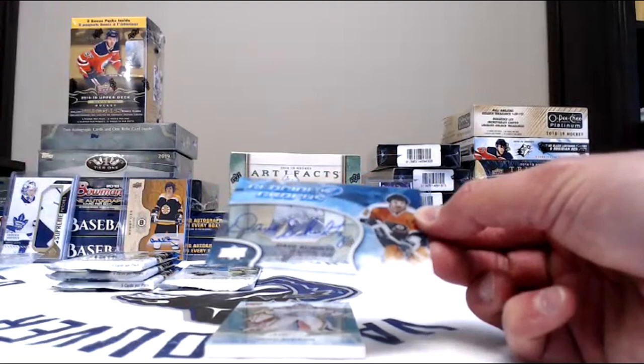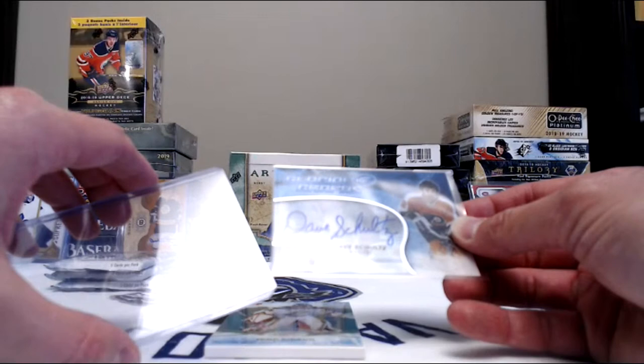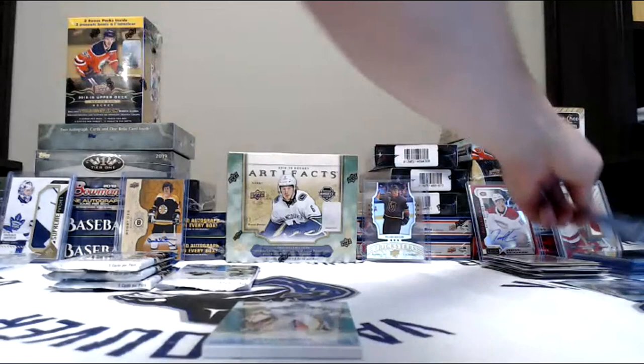Not a sticker auto. Those are nice. They're right on the card. Very nice hit there for the Flyers in this one. Dave Schultz. Get that in the top load. There we go. Nice hit there for the Flyers. Set. Congrats. And now the big thick boy.